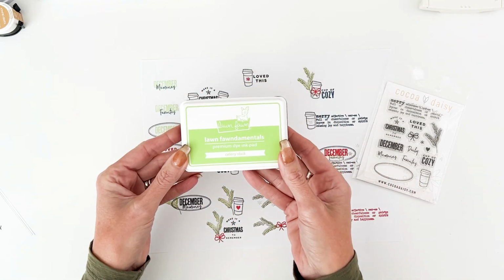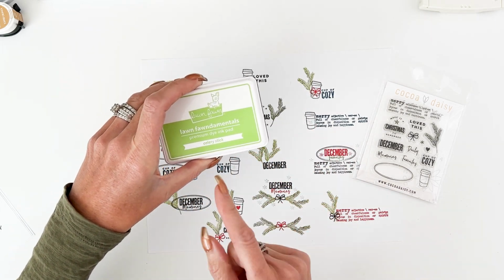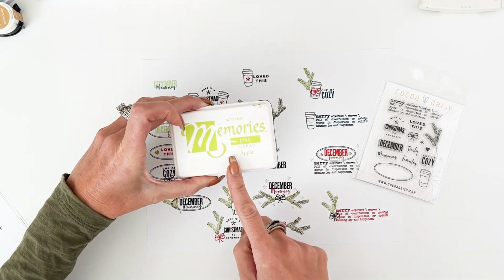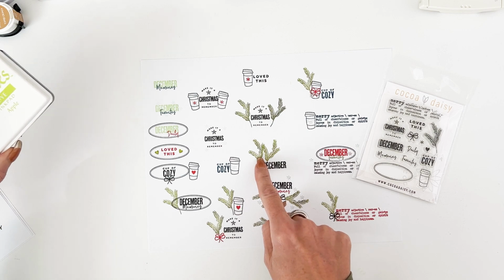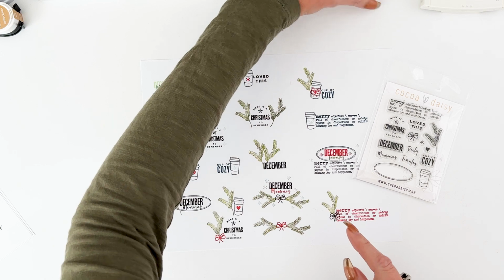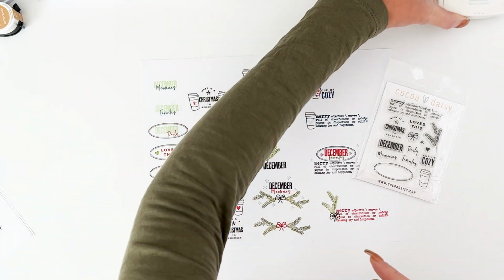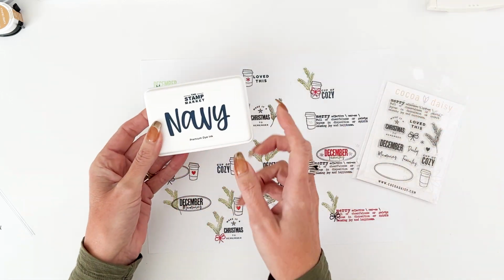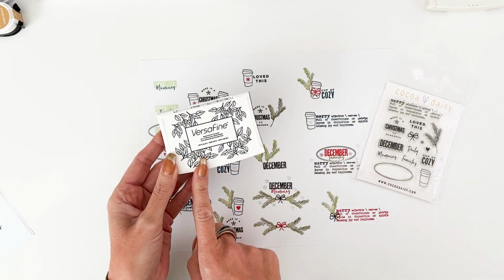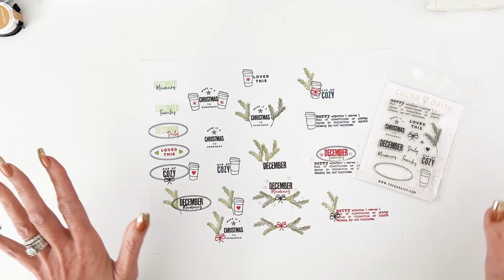Lawn Fawn Celery Stick is actually the lighter green that you'll see, and then the Memories Apple is actually this color right here. So the lighter green is the Celery Stick, the darker is the Memories Apple. My favorite light blue, which is this Soft Sky from Stampin' Up, and then the Stamp Market Navy. And then of course for black, we always go with the VersaFine Onyx Black. So those are all the colors.